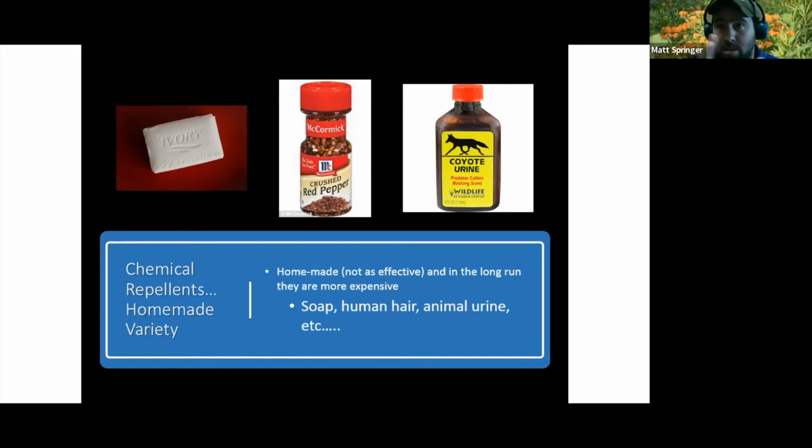And the way I like to look at them is that they're not that costly. What's a bar of soap? About $1. So if you want to try them, it's not going to hurt trying them. I've heard folks that swear by it, and I've honestly seen deer lick Ivory soap. So there's a lot of individual personalities within animals, just like there's individual personalities within humans.